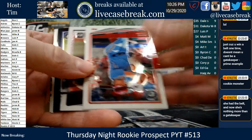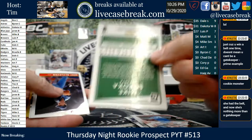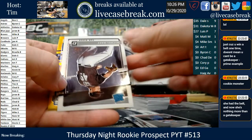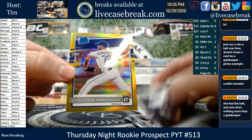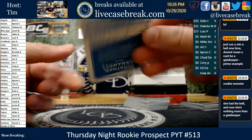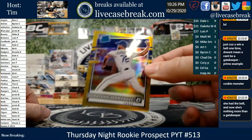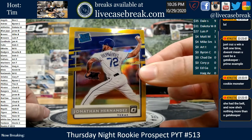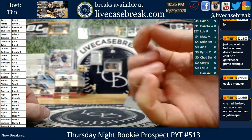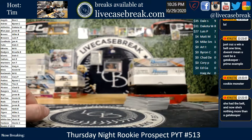Pache. Couple upside downs. Another black Soroka, 125. And we're going the right way. Blylevin, Baez, and the gold. Hernandez for the Rangers. 5-point card. 6 out of 10 for Dale. Nice card on the gold-rated rookie Optic. Dale takes the lead, up to 14.